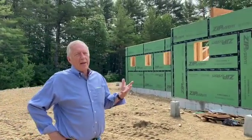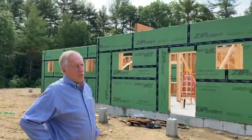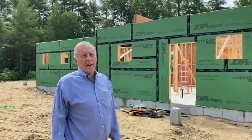So with our next update in July, we expect that the second floor will be on the front of the building and the roofs will be on across the entire building. So you get a better sense of really what the building will look like at that point in time.